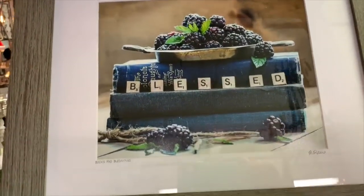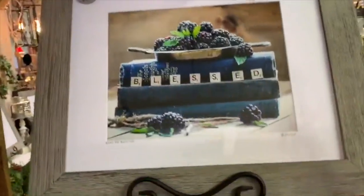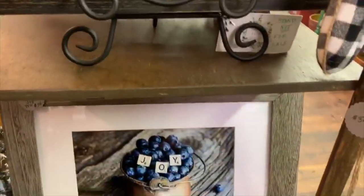Books and blessings. Joy. So she's staging these things. Oh yeah. Spends a lot of time working at still life, which I think is what you call it when you set up the photo shoot.